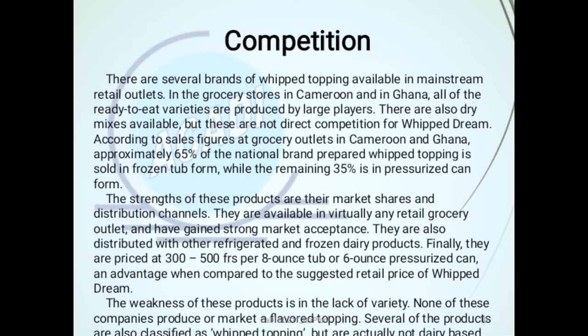Competition. There are several brands of whipped topping available in mainstream retail outlets. In the grocery stores in Cameroon and in Ghana, all of the ready-to-eat varieties are produced by large players. There are also dry mixes available, but these are not direct competition for White Dream. According to sales figures at grocery outlets in Cameroon and Ghana, approximately 65% of the national brand prepared whipped topping is sold in frozen tub form, while the remaining 35% is in pressurized can form.